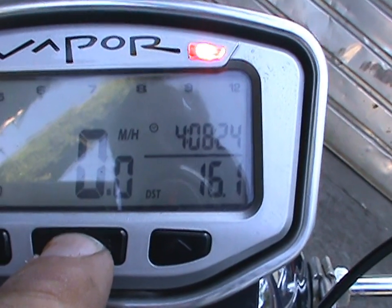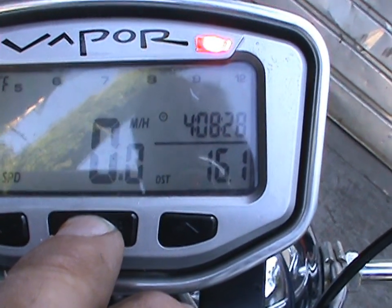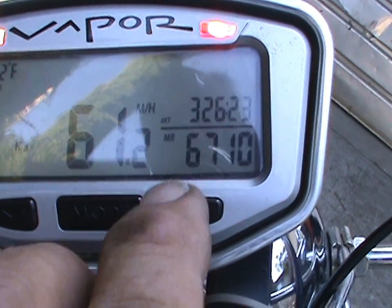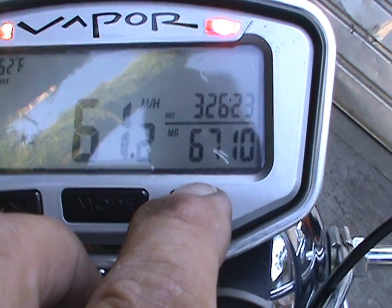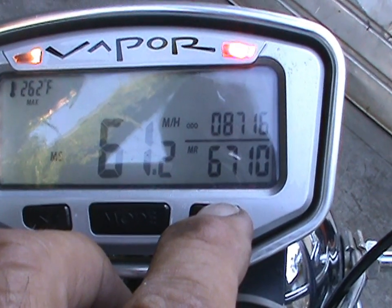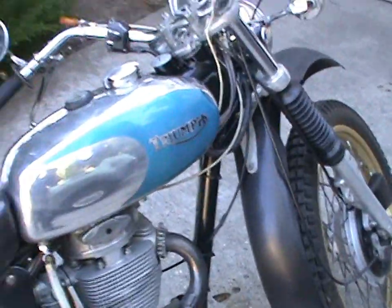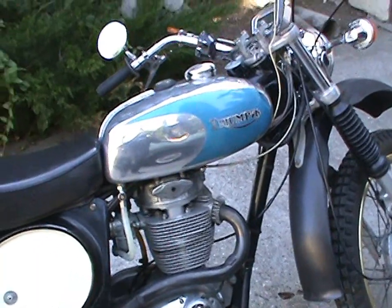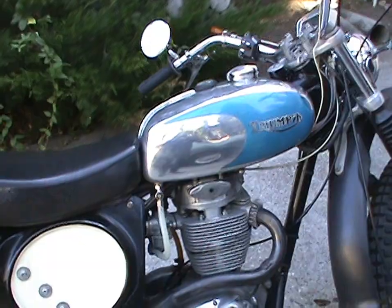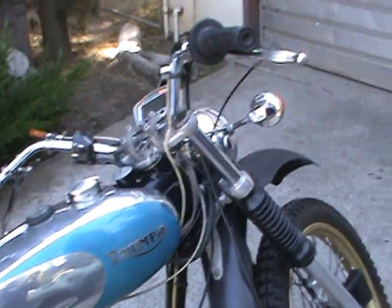Okay, so today is the 16th of September, and it's 4 o'clock. I currently have 326 hours and 23 minutes of riding and 8,716 miles since I made the Triumph street legal. I've owned it since it was new, but it hasn't been street legal until 2007. So it's been a long time as a dirt bike. Seems to be going good now.